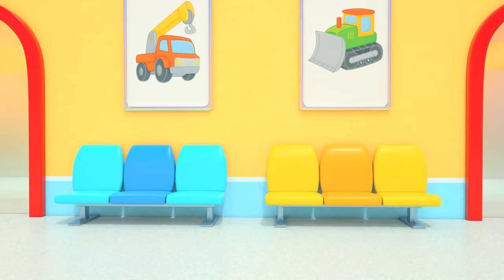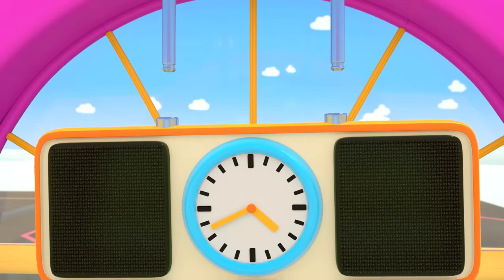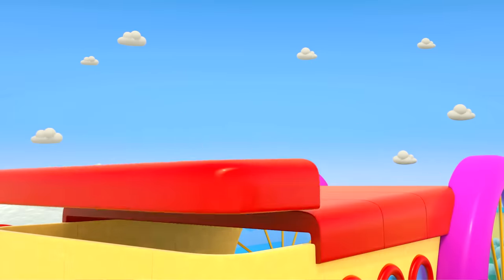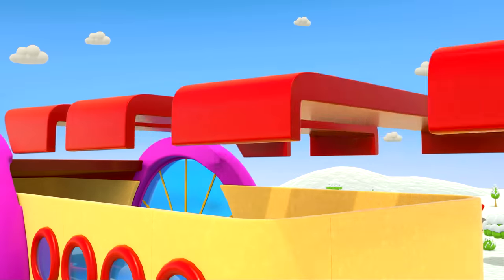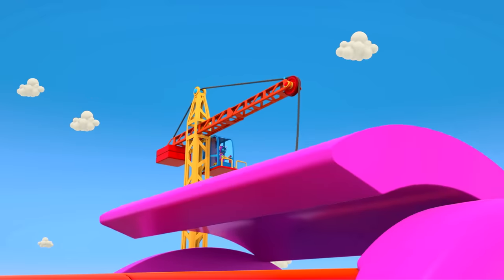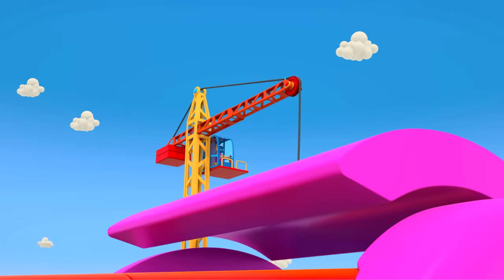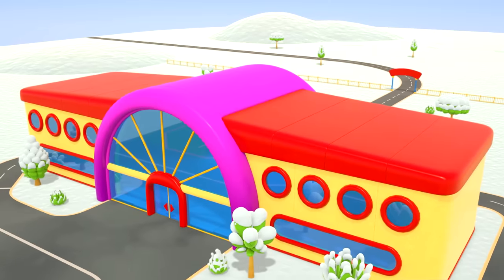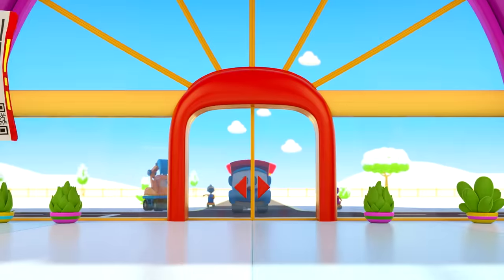Chairs. The departures board. And the roof. The robot is dropping the last part into place. The airport is ready. Cars, in you go.